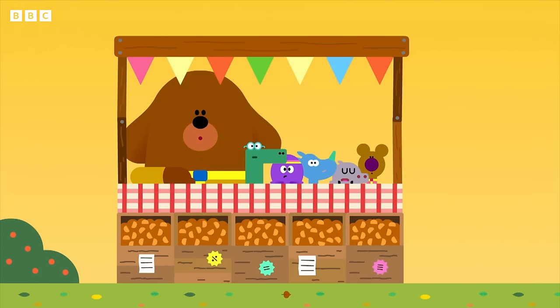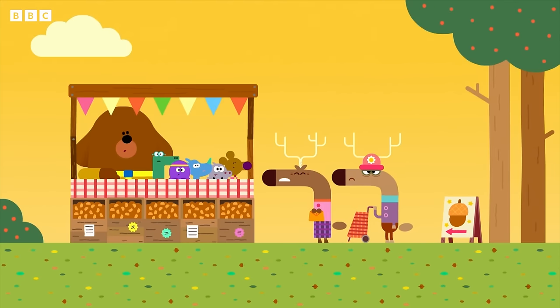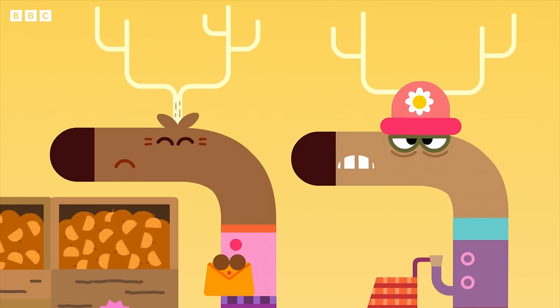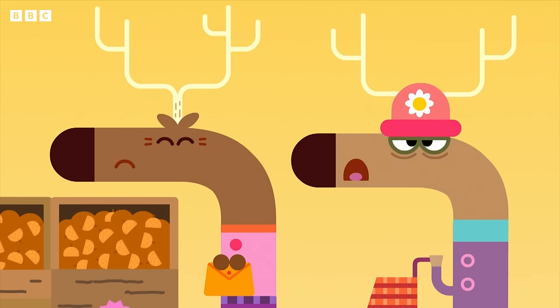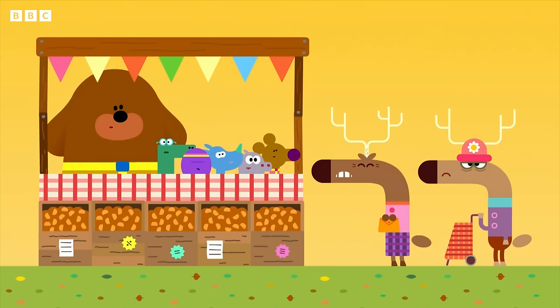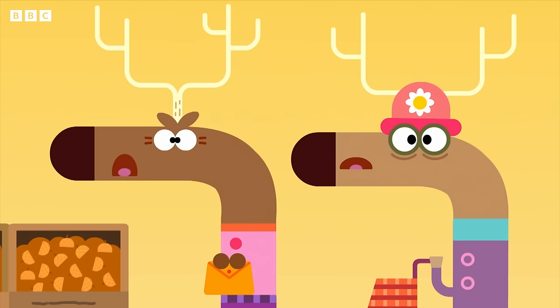Slow day, eh? Ooh, this is new. Let's have a little look see, shall we? Are these fresh? Are they local? These so-called farmers' markets are so expensive these days. Just because they're covered in mud doesn't mean they're organic. How much are the wonky ones? Nothing. They're free. What? Free?